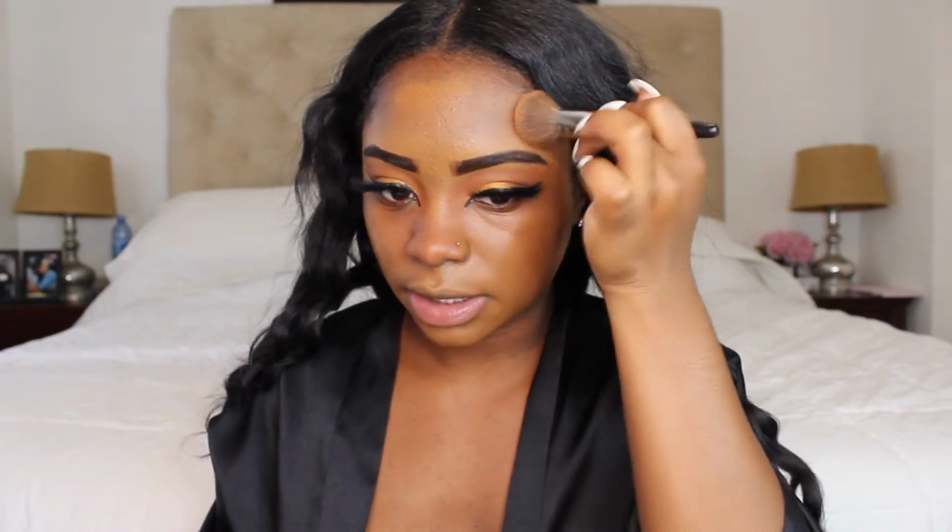And right now I'm just going to push that foundation into my skin. There's a special word makeup artists use for what technique I'm doing right now, but I cannot remember it to save my life. So I'm just gonna keep blending that in. But as you guys can see, I didn't even use a lot of foundation. Okay, so now that we have that foundation all blended out, all flawless, as you guys can see, it worked out perfectly fine.